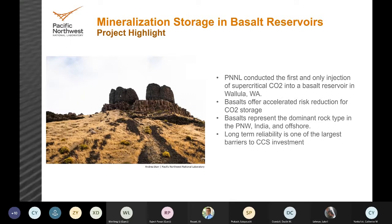So this picture that you see, these are basalt outcroppings. If y'all haven't been to Washington, this was a surprise to me when I moved out here. This is what most of Eastern Washington looks like. So you have this really striking columnar basalt and this shrub steppe environment. So this is what the area around the Pacific Northwest National Lab actually looks like.